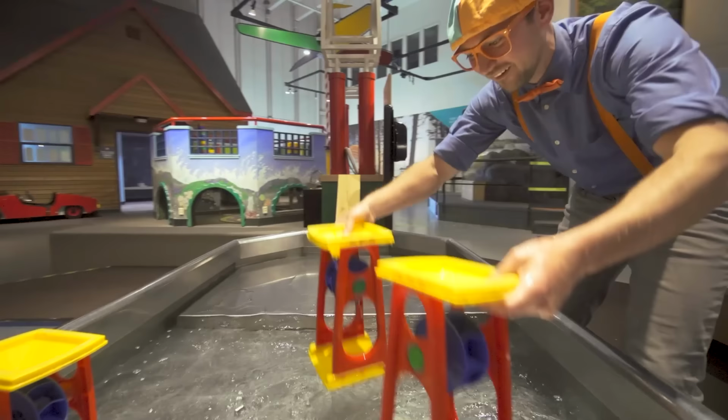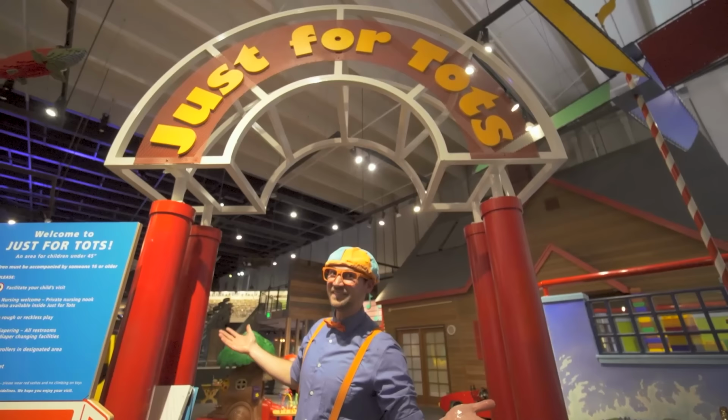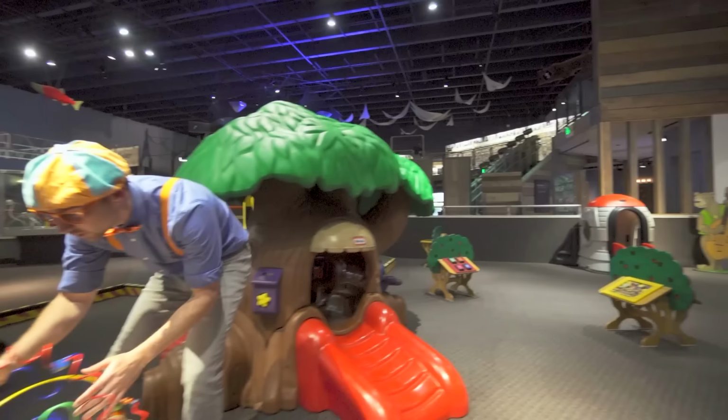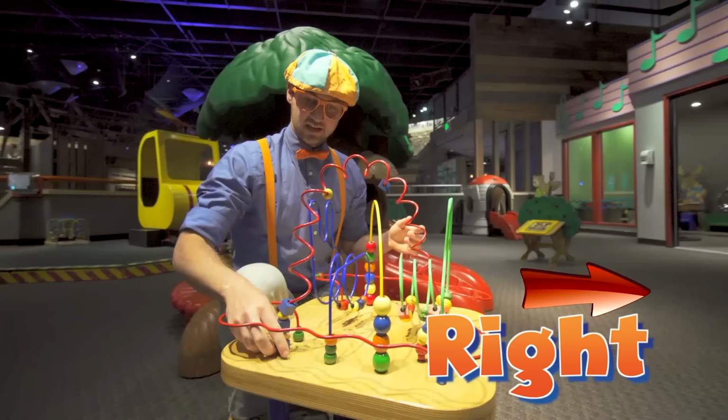Whoa! Wow. Okay, look in there. Let's go. Woo. Welcome. Come on in. Hey, look. It's a little tree house. Here I go. Hello. Whoa. It's a bunch of spirals, ups, downs, lefts, and rights. Here we go. Whee!